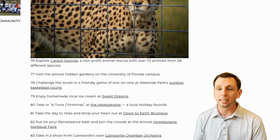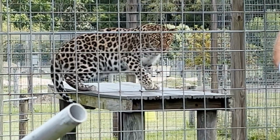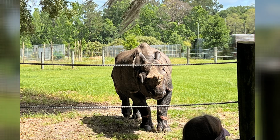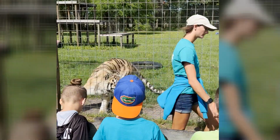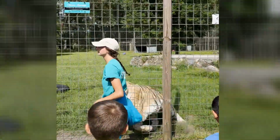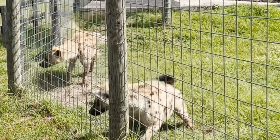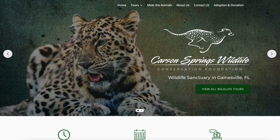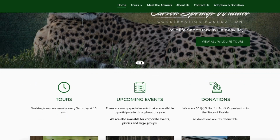Exploring Carson Springs. Now this is a great nonprofit animal rescue. They do have different tours available, so check their website, but I believe they also do an open house once or twice a year, and that's really the only time that the general public can get out there and explore the entire area and just sort of freely walk around. So make sure you're checking their website for those two open houses.